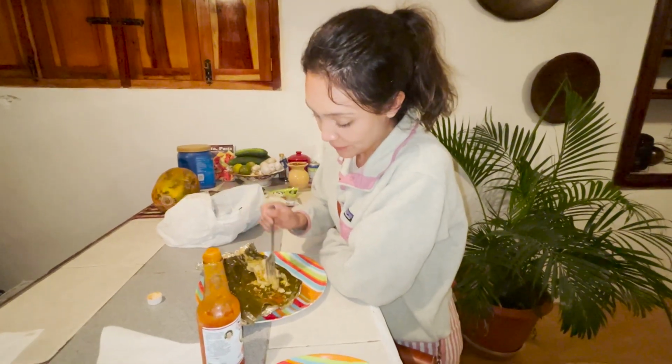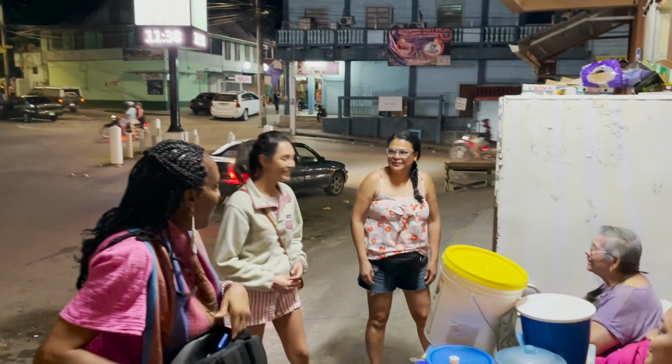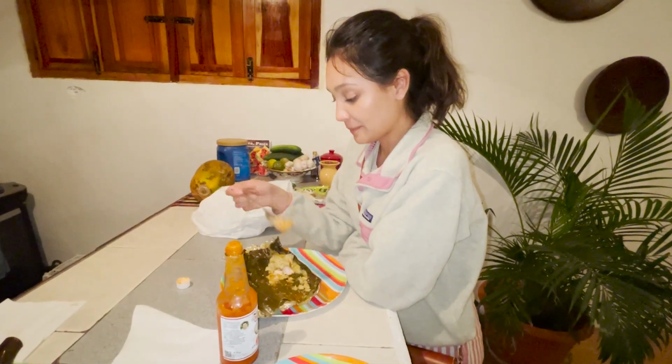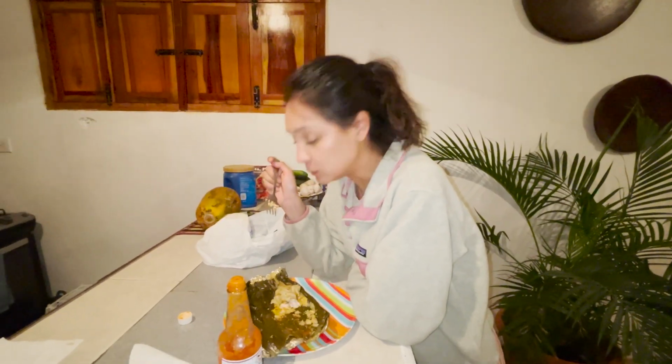What do you think of it? So good. It's so delicious. Best boyos in San Ignacio. On the street corner. Yep. By Tia Cello. Who made this for Prince William and Kate Middleton. And 10 out of 10. She's been doing it for 50 years. And she served my mom when she was a little girl. So you better get it before she stops making it.